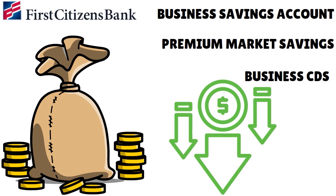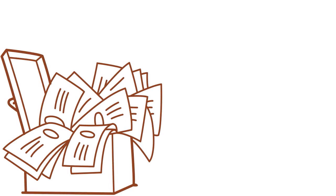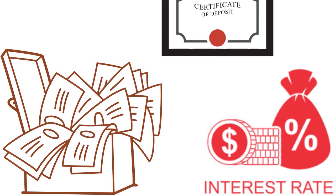For premium money market savings, you are able to transfer whatever excess cash your business is generating into this sort of short-term savings product. Okay, you have tiered interest rates here. You have low monthly maintenance fees. You have access to online and mobile banking. And you also have business certificates of deposit.